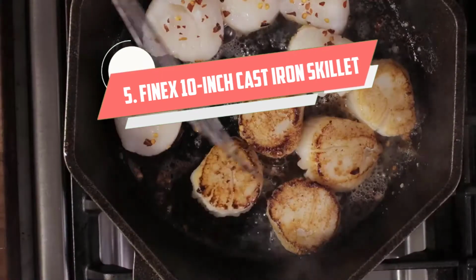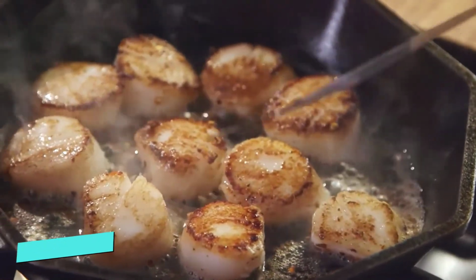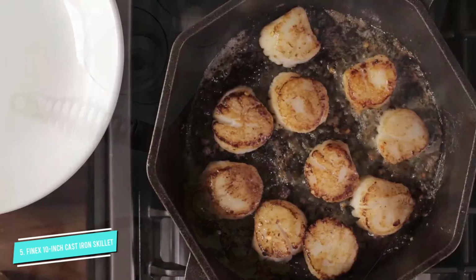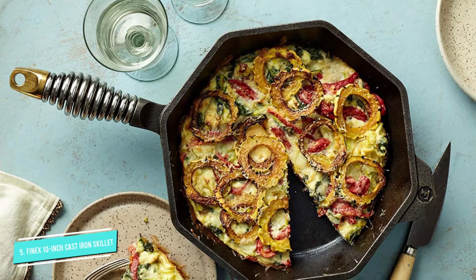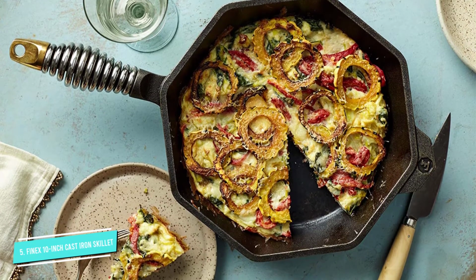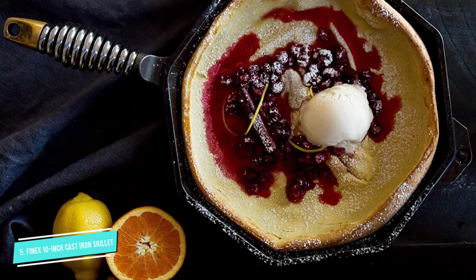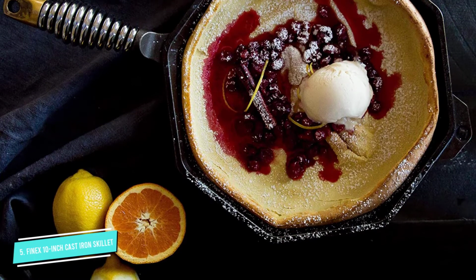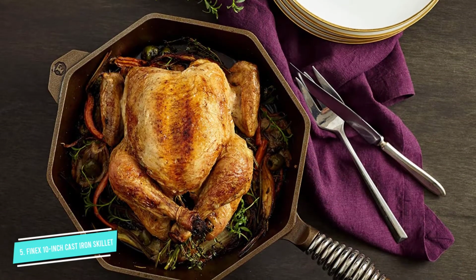Number 5: FINEX 10-inch Cast Iron Skillet. For new cooks looking to get a handle on cast iron pans, the 10-inch FINEX is a great start. Its unique octagonal shape makes for easier pouring or removing your masterpieces with a spatula, while its spiraled stainless steel handle remains cool to the touch. Like other skillets, it's pre-seasoned but also has a machine-smooth surface for easy release, and if you like baking, it has an extra thick base for stellar heat distribution.